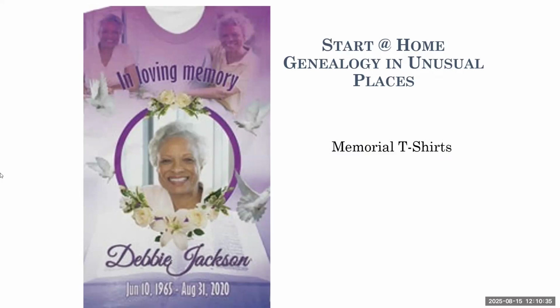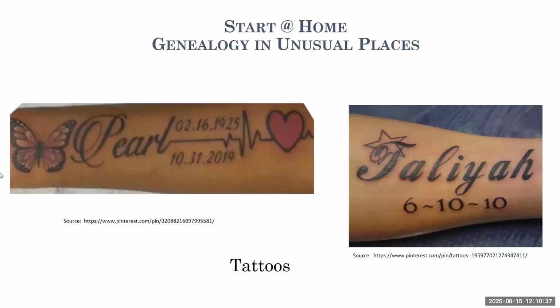Then there's this other unusual one, tattoos. Tattoos have become more popular as of late, but tattoos sometimes provide additional genealogical information as well. So this individual, Pearl, was born 1925 and died 2019. So if we had a little bit more information about Pearl, we can actually find out about her family and some other information in the census or utilizing Ancestry Library Edition, but it's still a clue.